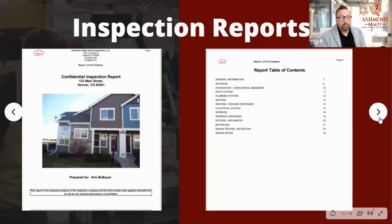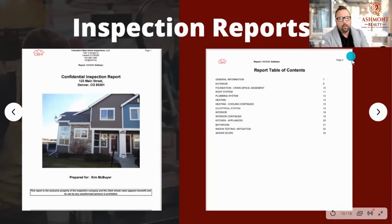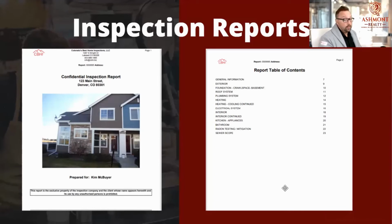All right, so we're going to go over inspection reports now, just a little bit about what they look like so you're comfortable with them. So again, these are inspection reports that are given to the buyers. When an inspection is done, that is usually the first thing that happens once a house goes into contract, depending on what part of the United States that you live in.